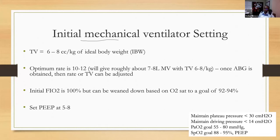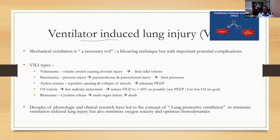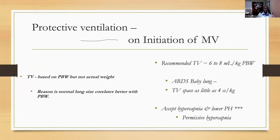So it's important to check these things immediately, and also every 4 to 6 hours. If you see the ARDSNet trial, that's what they do. So make sure this is maintained, because the lung could get worse through time or get better. So these things change, and you really need to follow them serially. Again, your SpO2 goal should be 88 to 95. If you see 99 or 100%, that's a sign that you need to decrease the FiO2 and come down.